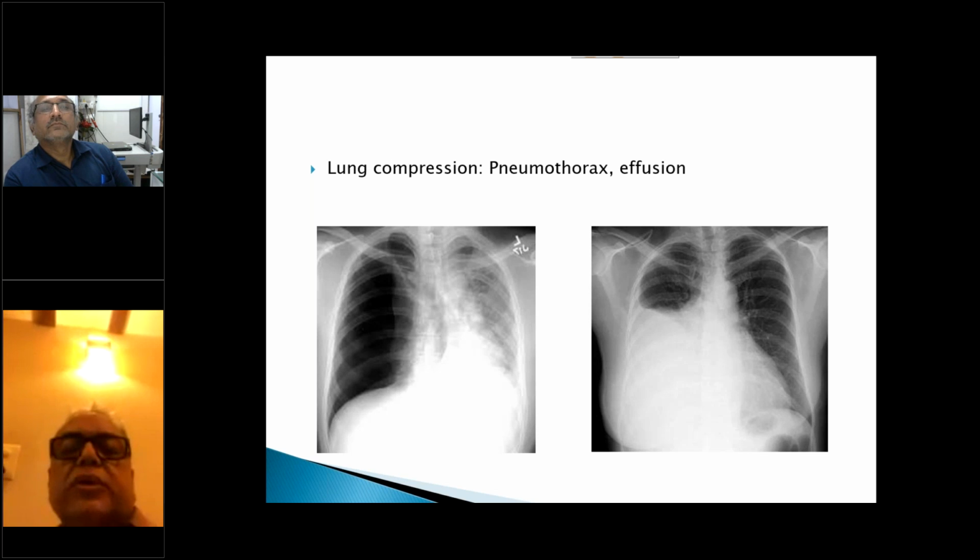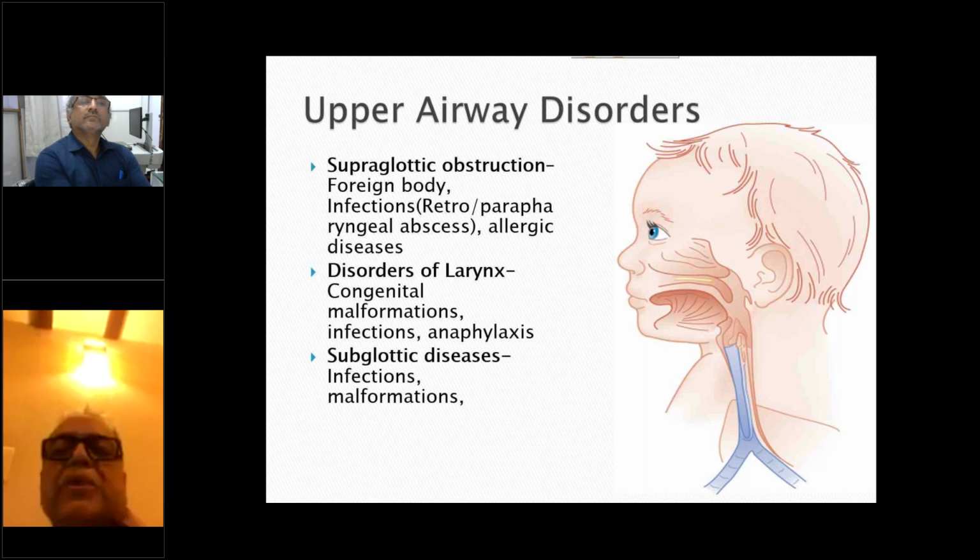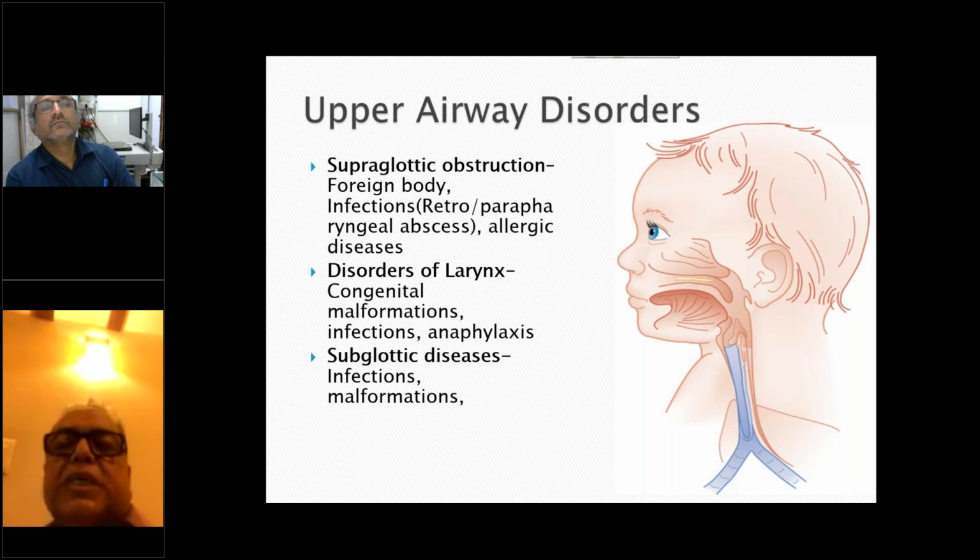Next. You can recognize pneumothorax causing lung compression, and this is the cause, or there is an effusion. Now, upper airway disorders are very, very important in pediatric patients, especially supraglottic obstructions, and the common causes are foreign body and infections like retropharyngeal abscess, parapharyngeal abscesses, or allergic disorders like angioneurotic edema.